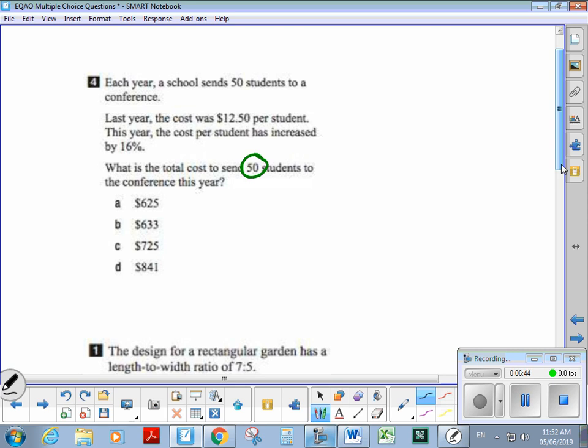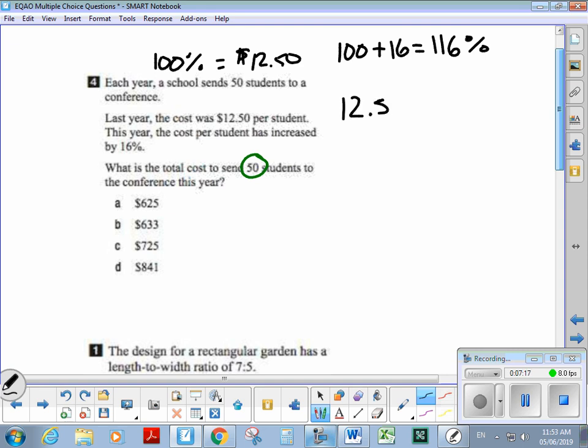Alrighty, we are back. So 16% increase. There's a couple of ways you can do this, all right? The easiest way, remember, the $12.50 was 100%. So that was the whole cost. Now, if we have an increase of 16%, that means 100 plus 16, so now the cost is 116%. This is kind of like a tax question. So we are going to take our $12.50, this is the shortcut, times 1.16, and this is going to give us the new cost or the new fee. So if we do that, I get $14.50 as the new price.